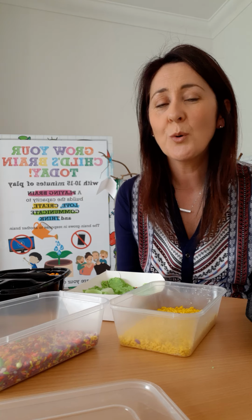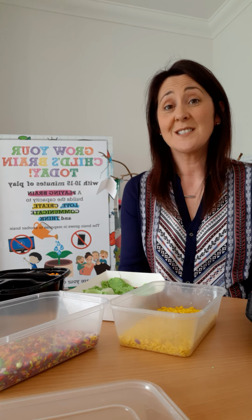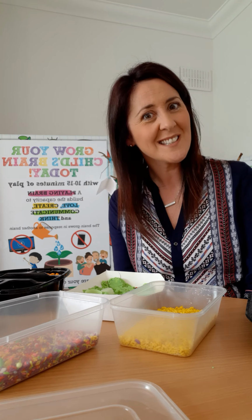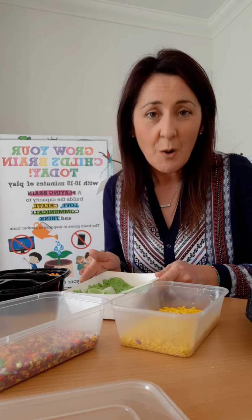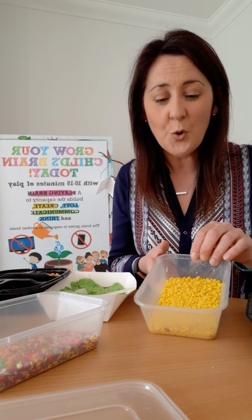And again, it can promote lots of feelings of joy, problem solving, it boosts their imaginative capacities, it boosts their fine motor skills, and it boosts positive emotions once again, which can inoculate us against stress and counter condition stress. So I want to show you some really simple ideas that we can all do at home.